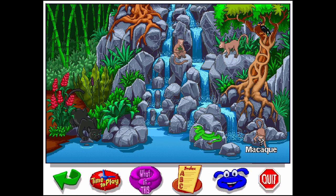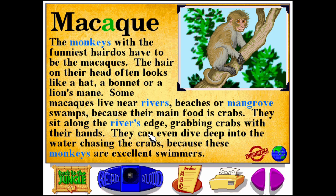Macaque. M-A-C-A-Q-U-E. The monkeys with the funniest hairdos have to be the macaques. The hair on their head often looks like a hat, a bonnet, or a lion's mane. Some macaques live near rivers, beaches, or mangrove swamps because their main food is crabs. They sit along the river's edge grabbing crabs with their hands. They can even dive deep into the water chasing the crabs because these monkeys are excellent swimmers.